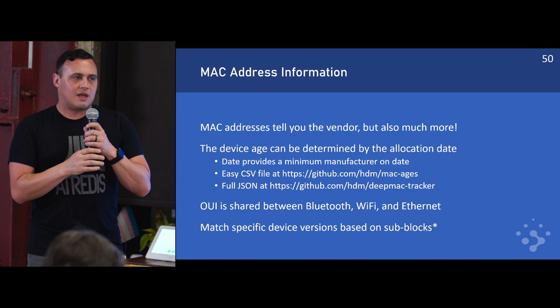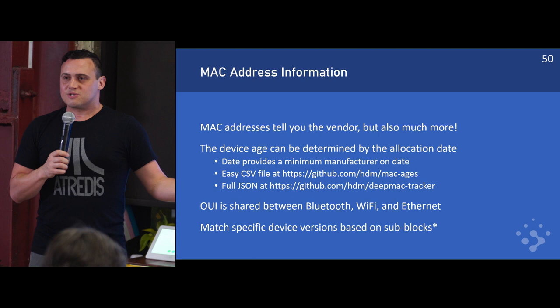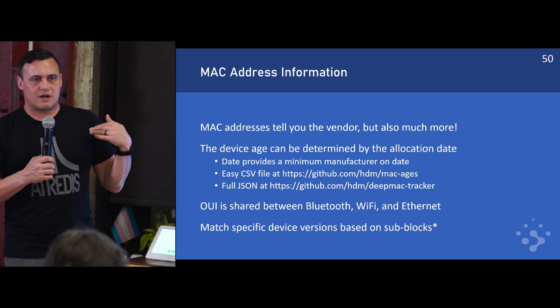So if a brand new MAC prefix gets registered tomorrow, we know any device we ever see running that MAC prefix must have been manufactured after that date. Otherwise, it couldn't get the MAC address burned into it. So it sets a floor for when a device is manufactured.